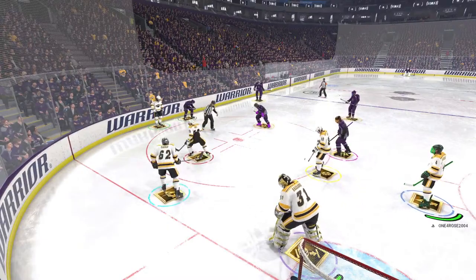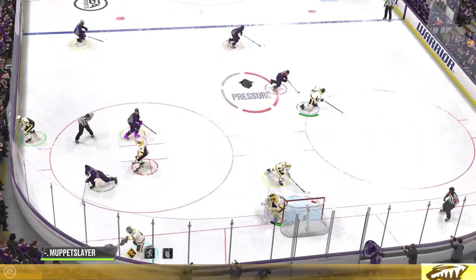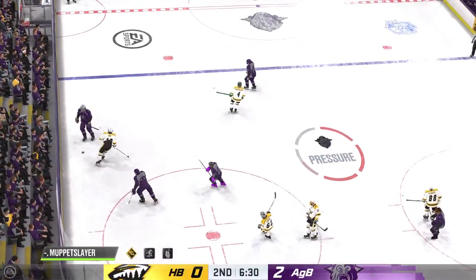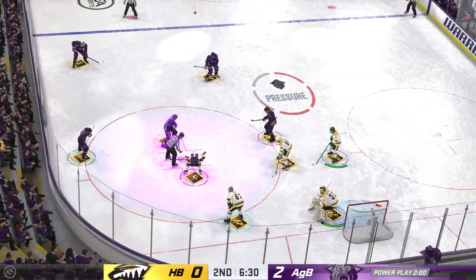Teams are lined up, and we are ready to take this draw. Morey's won the draw here in their own zone. The 67ths get a hold of the puck along the boards. Penalty coming up here. At the end of the day, when the official makes a call, it stands. She doesn't like it, but she's heading to the box.